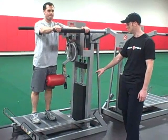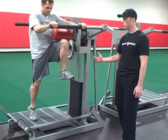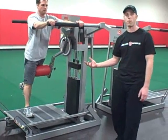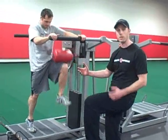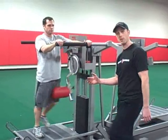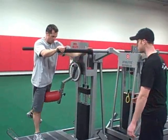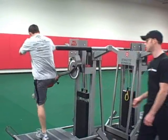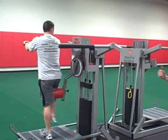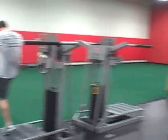because we found through research at Athletic Republic that there are certain ratios that represent elite performance in athletes. For example, 150 to 200% of your body weight in a flexion motion, 100 to 300% in an extension motion. Adduction and abduction will also be trained on this. Come on, let's jump off that.